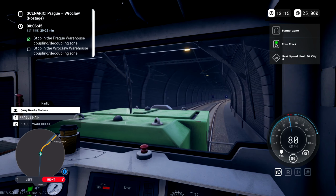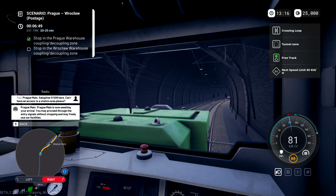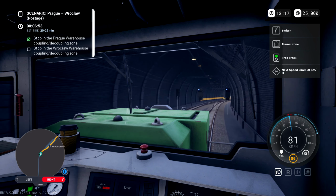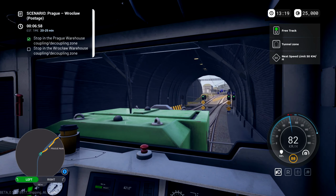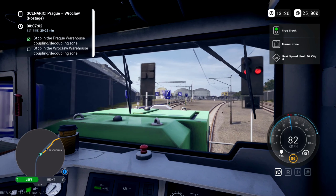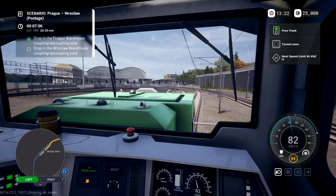Prague main. Oh, I'm probably going to have to tell them I want 2 station access, please, just in case. So we're only at Prague main. Ooh, Q, go left. Okay. It didn't go left. Ah, the scenario is literally on rails.